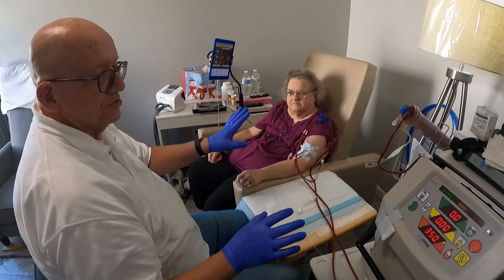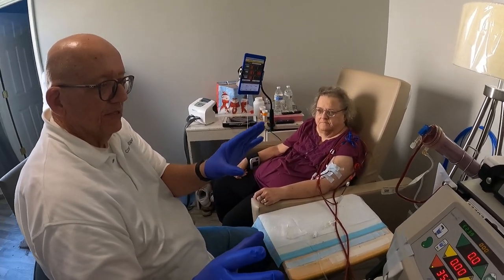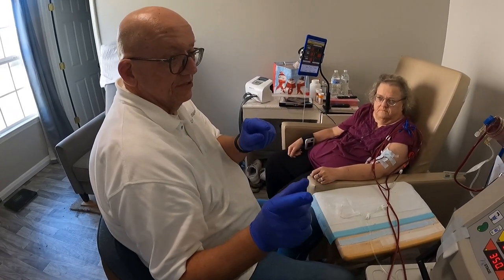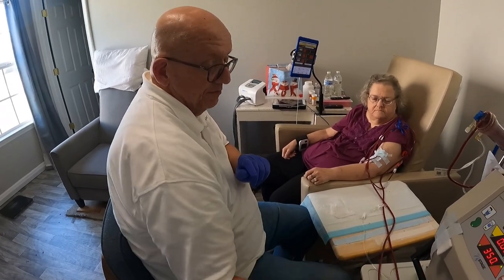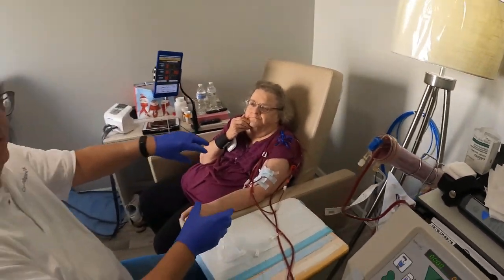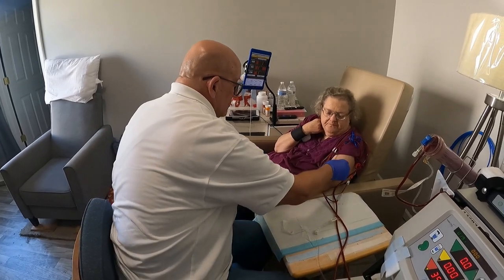So one thing, if the machine ever quits in the middle, one of the important things is to get her blood back in her. You'll see us clear the blood. You see there's a lot of blood in there. The machine will clear that blood and put it back in Trisha in just a minute.